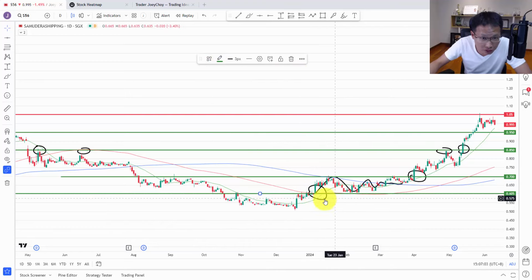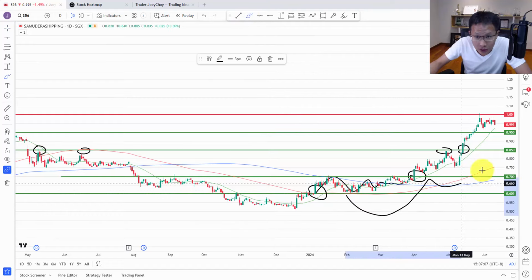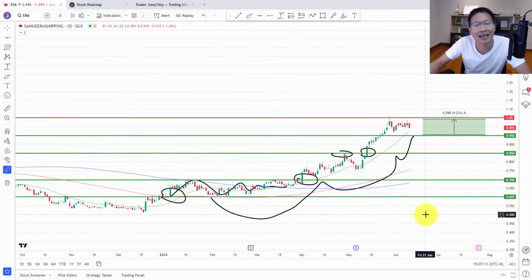So let me just turn it to green so you can see the support goes from here to here to here, all right, and the support actually gets higher in an uptrend. So this is Samudera Shipping, one of the stocks that is in our watch list because it is an uptrending stock, and we want to think about riding stocks like this in an uptrend.